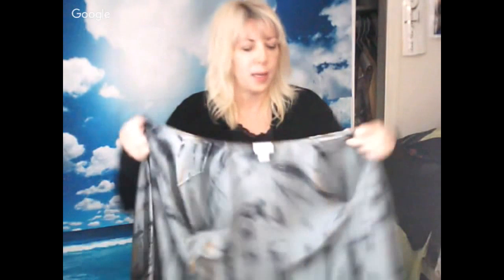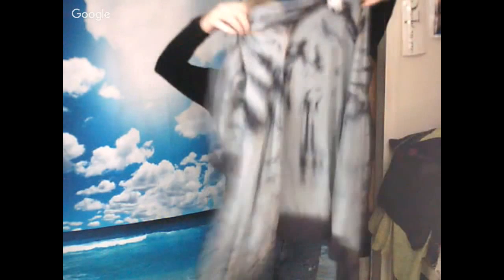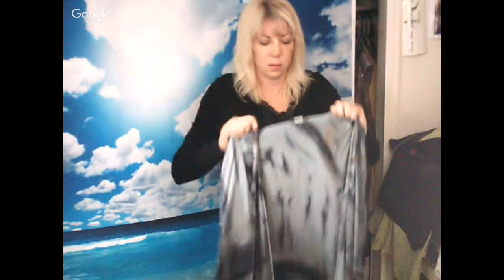Soft Surroundings again. I learned this from another reseller. I thought it was mostly just sleepwear, but it does seem to sell. So this is just a nice tie-dye silk. Not a kimono, just a little lightweight jacket. If you already know Soft Surroundings, here, let me see if I can get this up there. Yeah, it just says Soft Surroundings.